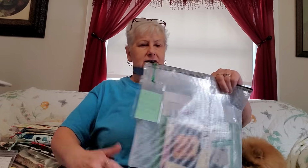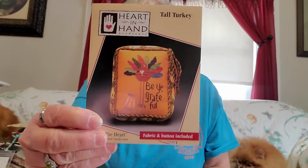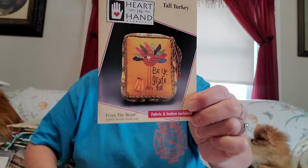Then my last one I have in my bag, I started this in 2022. It was one of my 12 and 12, and it's from Heart and Hand, and it was Tall Turkey. Let me see, I have to use both hands, keep it steady. Tall Turkey. It came with the fabric. I got fuzz on there.